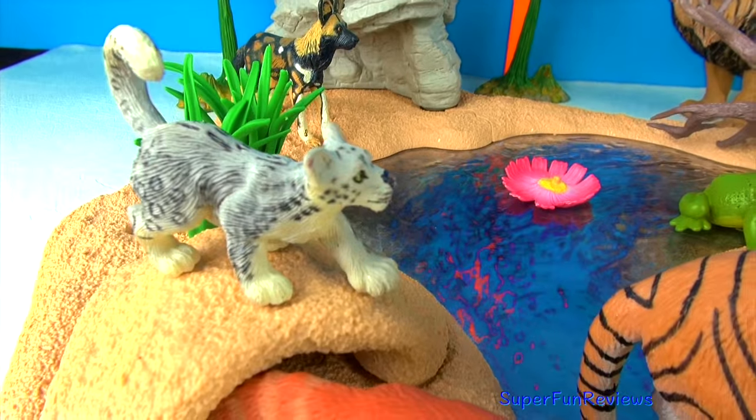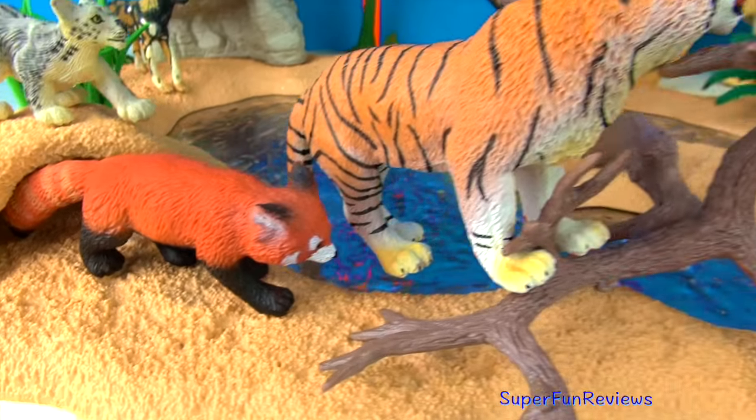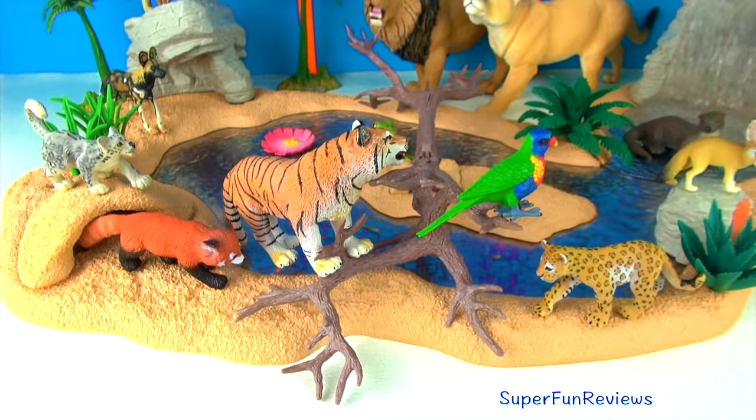And a snow leopard cub. Stay for a fun ending when the jumbo lion and puma fight each other.